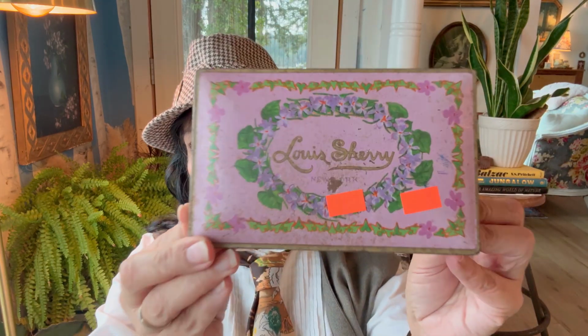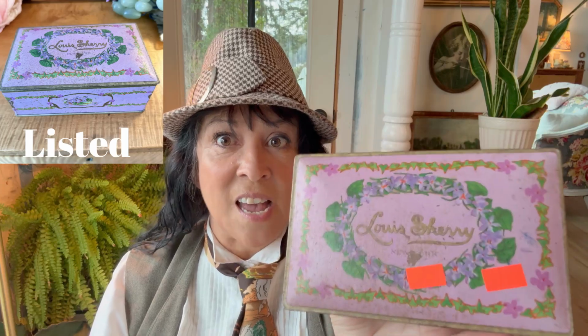I also really love this Louis Sherry box. I also think it's just lovely and romantic. I may put this one online because I have sold these type of boxes before. I paid $3. Interestingly enough, Louis Sherry is still in business. They've been making chocolate since 1880. They have the most beautiful packaging, and I've actually carried Louis Sherry in my store with the most delicious chocolates inside the boxes.